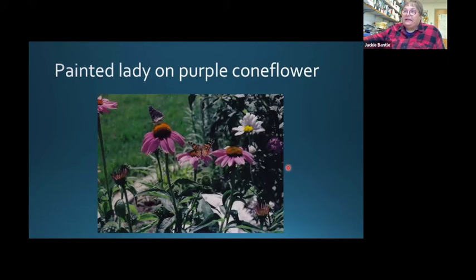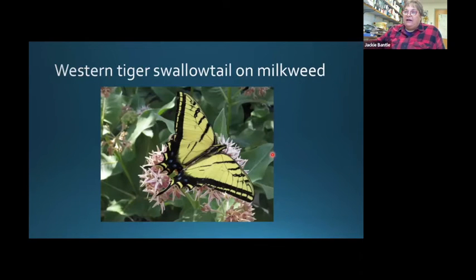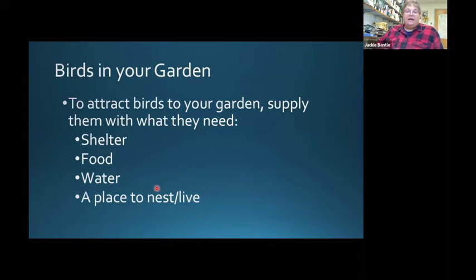Here we have a painted lady butterfly on the purple coneflower again. So purple coneflowers, echinacea, those are good attractants for butterflies. And then the Western tiger swallowtail on a milkweed. This is a milkweed plant. So those are some ideas for getting butterflies into your yard.